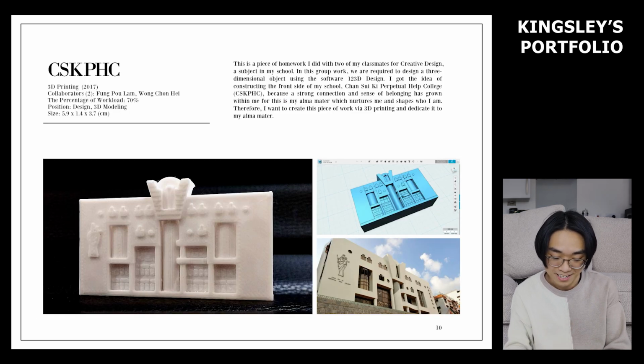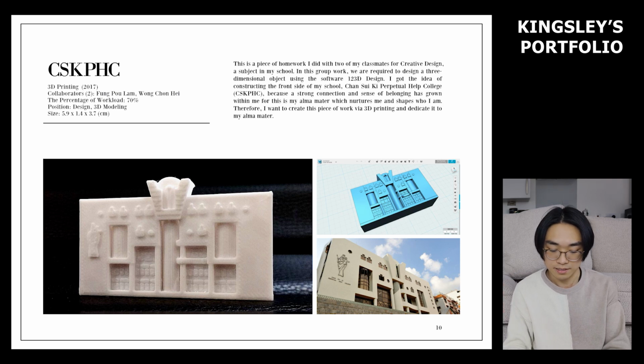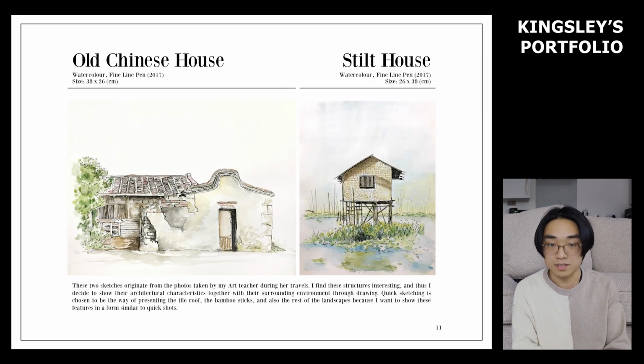So the next one is a 3D printing work. It's a group work as well. In this piece, because 3D modeling is something that you may encounter when you're doing physical models in architectural school, I think that's a very effective way to show that I know how to do 3D modeling, and to put something into 3D and into real life. In the next piece, we jump into another section now. These pieces are about the flashes in my life, some of them hand sketches with watercolor on A3, A2. Oh no, sorry, A4.